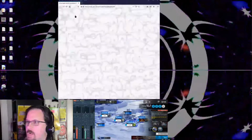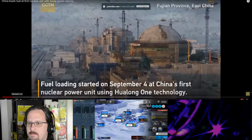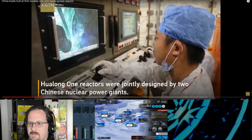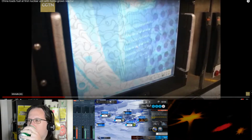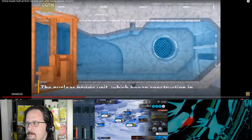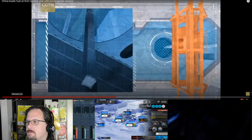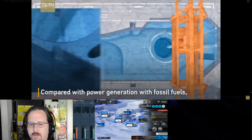Here's some more Chinese state media talking about their reactor. Again, no voiceover. 5 years. Wow. 5 years to construction complete.